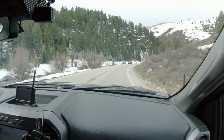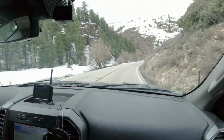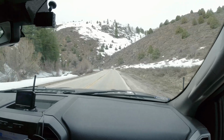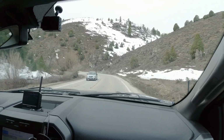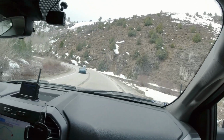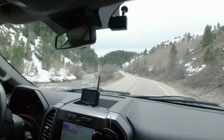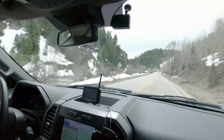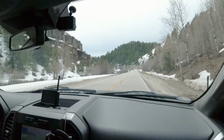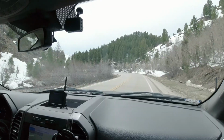The scenery of northern Idaho is just gorgeous, and still being early in the year, there was still a lot of snow on the ground. We really enjoyed this part of the drive. Some of the roads were a bit windy and steep, but for the most part, they were really easy. The truck had no problems, and just the scenic views of the canyons and the trees and the snow was just gorgeous.